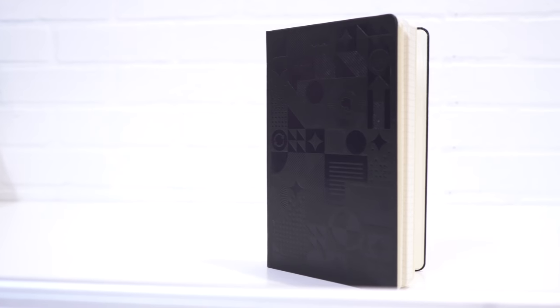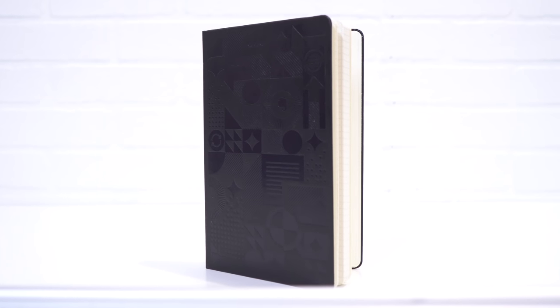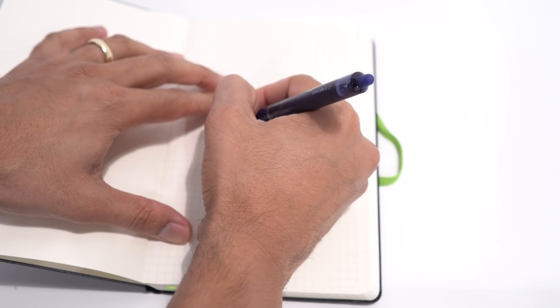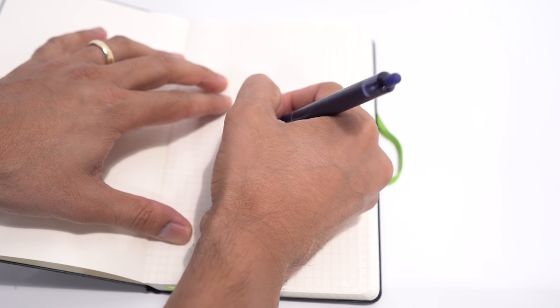The third notebook is the Moleskine Evernote Smart Notebook. You can get this one for $26. I love Evernote and I think it's an amazing program for your notes. You can have everything organized, you can search it, and it's just amazing. And I love Moleskine for some reason. I just like the feel of it and being able to write in a Moleskine notebook. And right now, everything just got better by combining both Evernote and the Moleskine.